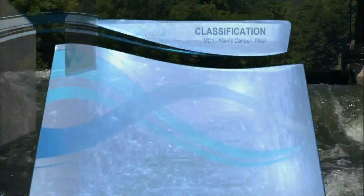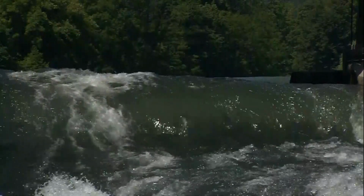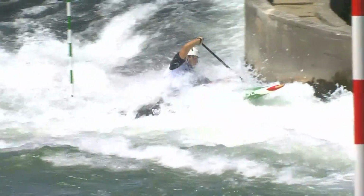Well, it's great to see the young paddler, Roberto Colasingari, there, our race leader. Here we are after the first five competitors. We're at the halfway point. Slovenia, Andrzej Bercic is in second place at the moment. Still two Slovenian boats to come. And Stefano Cipressi, who we've just seen, in third place. So it's Italy first and third, and Slovenia in second place. But two Slovaks to come. And six nations in this men's C1 final.